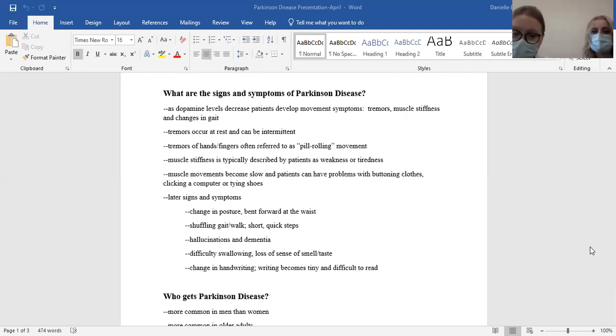Another sign or symptom that you will find with patients is that their handwriting will change. It's actually called micrographia, micro as in very tiny. I think it's a classic sign of Parkinson's disease, where the person who would normally write in a format that's large and easy to read will start to write so tiny that you can't even read the letters. And that is just a classic sign of someone who's suffering from Parkinson's disease.